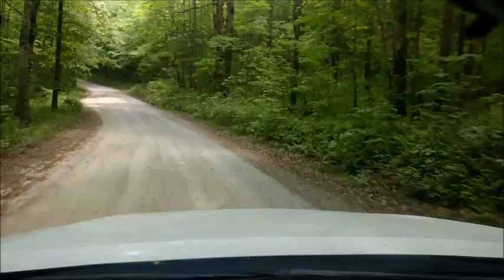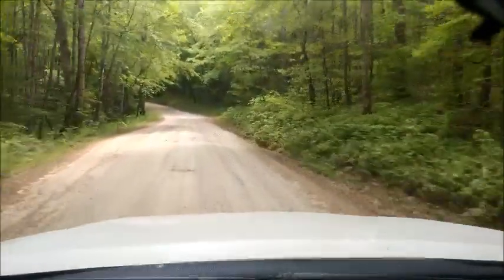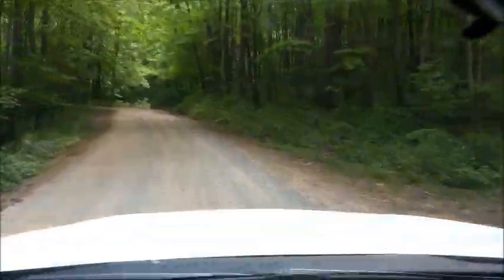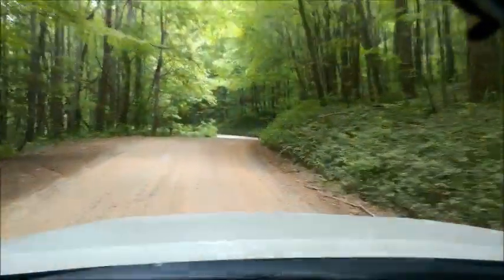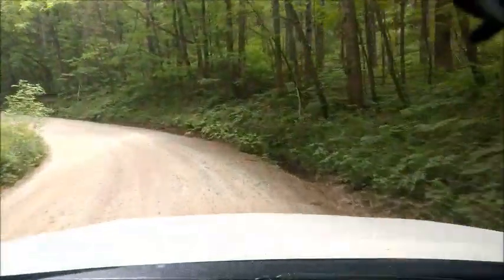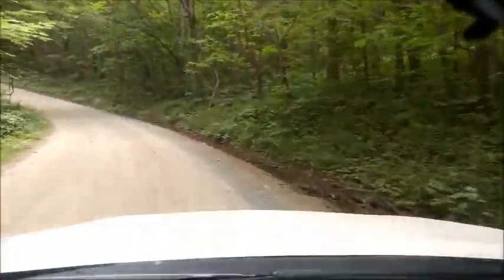So this is it. I'm using my cell phone camera, and it's mounted on the windshield. So it's a little bouncy, that's the reason. But this is not bad at all.